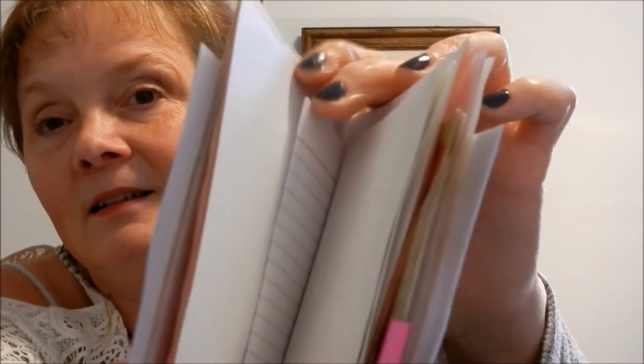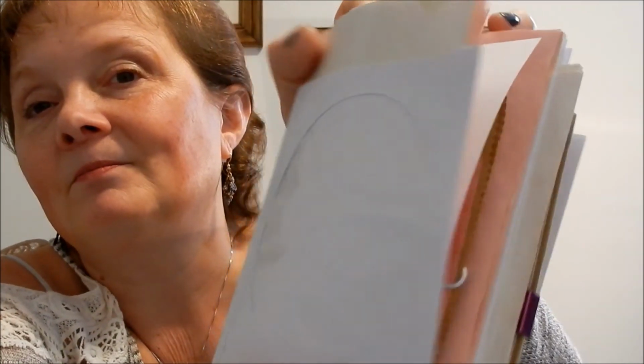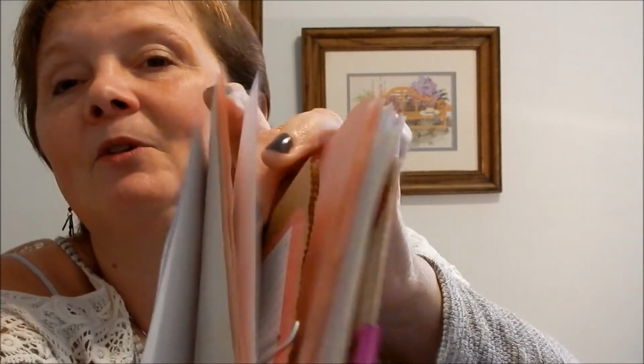I tea stained my papers this time, which I can't really show you because they're not finished. And I have some extra envelopes in there, and I have a paper bag I'm working on. So this is going to be fun. And I will do a whole video flip through of this when it's finished.